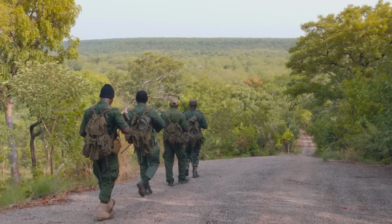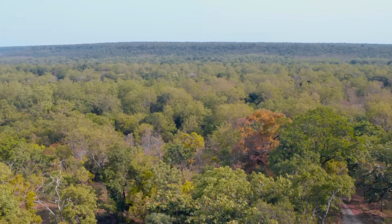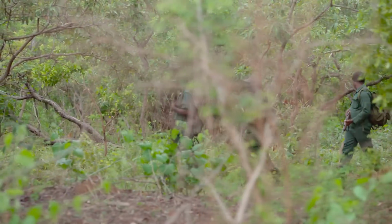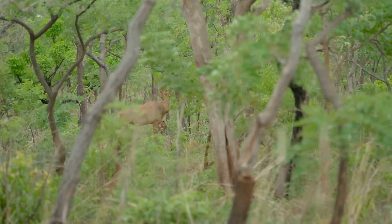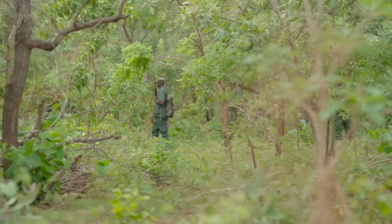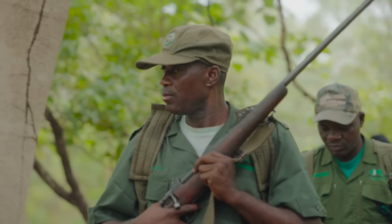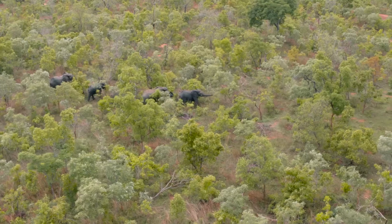With few roads running through the forest, the rangers travel on foot, often venturing deep into the bush. Mole is home to over 90 species of mammal, but dangerous predators aren't something the rangers have to worry about. Nearly all the big game in Mole was shot by the colonial British in the 1930s, trying to control a tsetse fly problem.